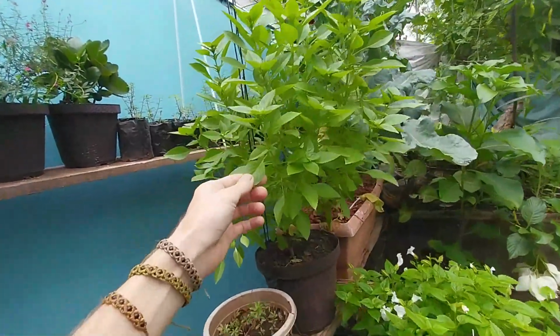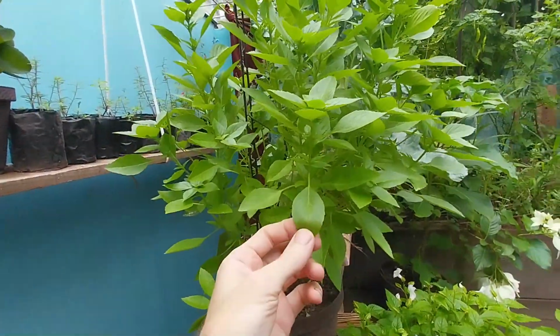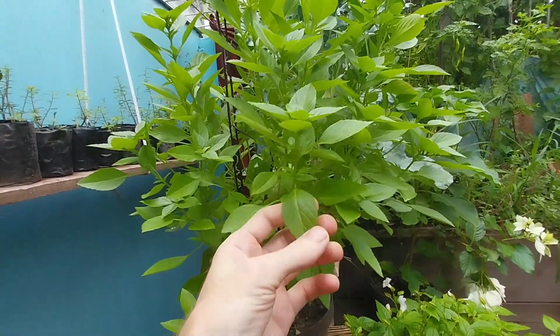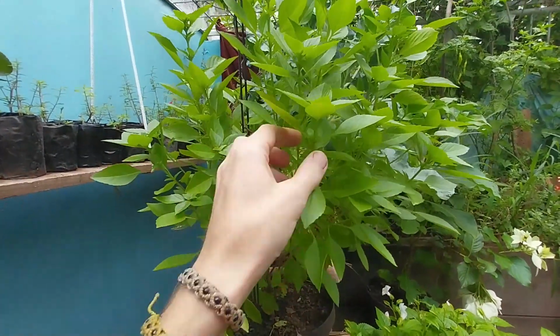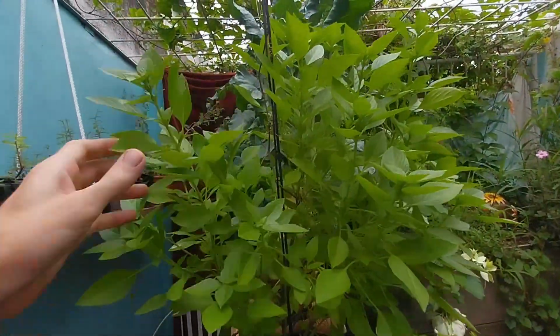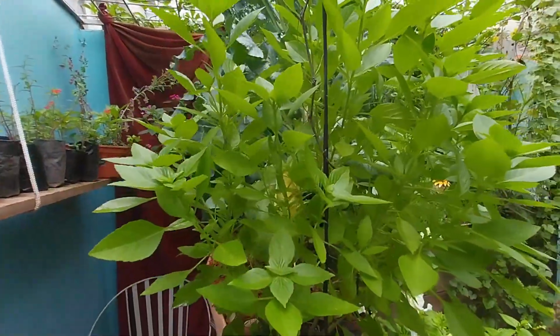But it tastes pretty good. The taste isn't as clean tasting as Italian basil, but Italian basil is a pain to grow because the bugs love it and it's really fragile. So this is awesome. I make pesto out of it and it tastes great. So it's a cool plant.